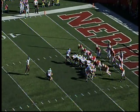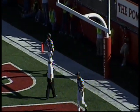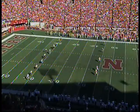Zemanski on the point after to try to make it 30. And he did. All right, 30-14 with 4:29 remaining in the third quarter. The Aggies have the lead. A&M ready to kick off.